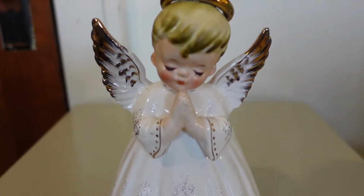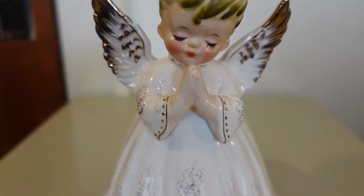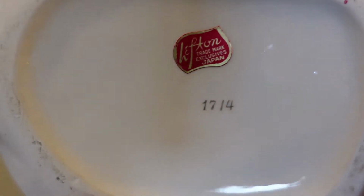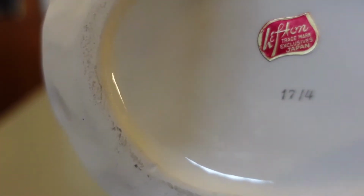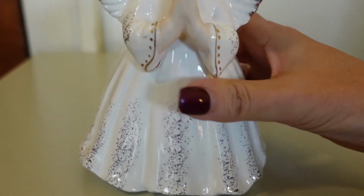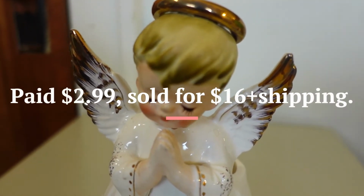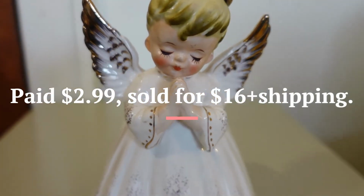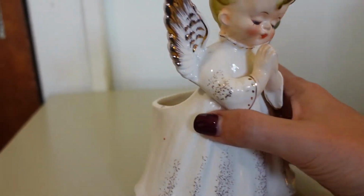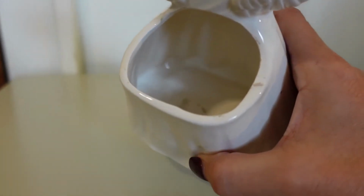Isn't she just a beautiful little angel? She is made by Lefton, and there's a little tag on the bottom. I paid $2.99 for her, and I sold her on eBay for $16 plus shipping. Just in time for Christmas. She's a little planter.